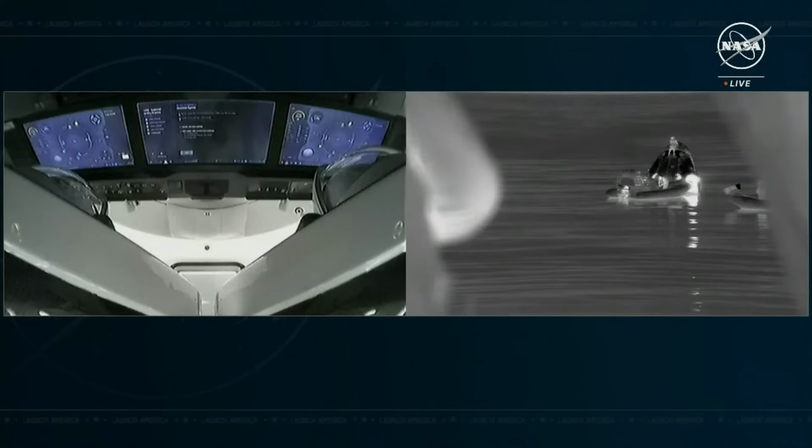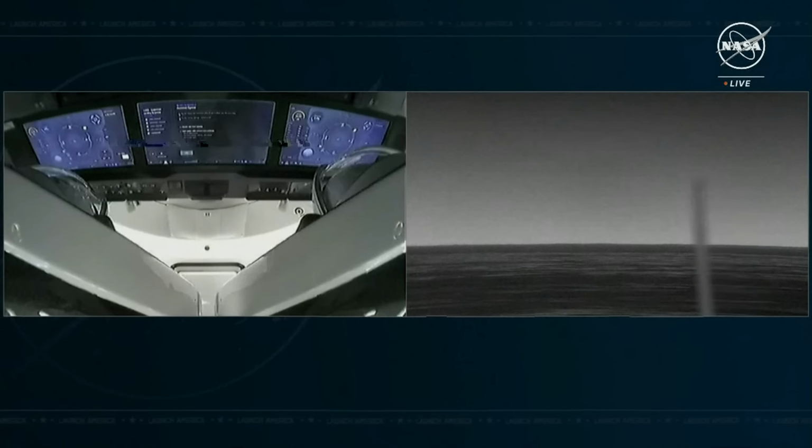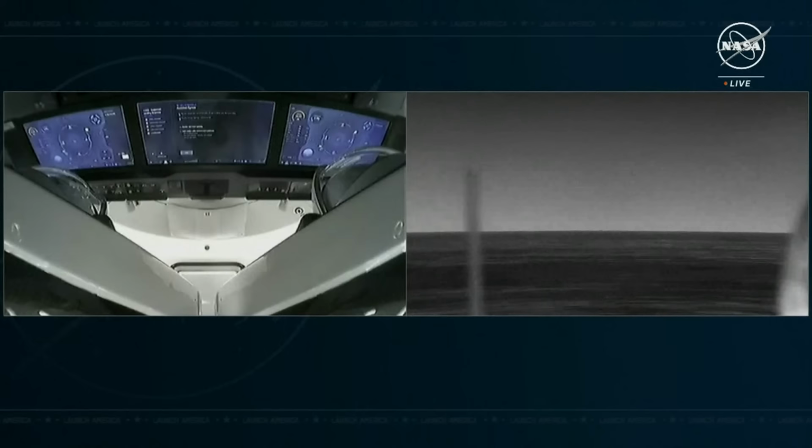So while the Crew-7 crew members were doing their private conference with the flight surgeon post-splashdown, just an initial check to make sure that everybody's feeling okay, doing good, we took those comms out, and so that was just a check to make sure that we got the comms back on the public feed. This is actually here our first live view of a normal camera of recovery Dragon operations.